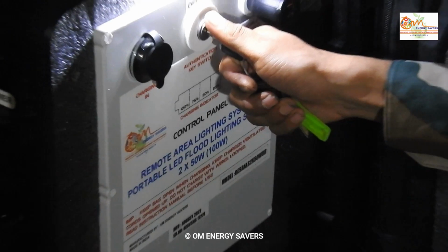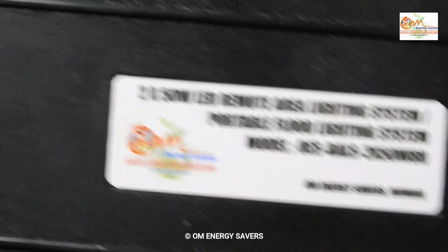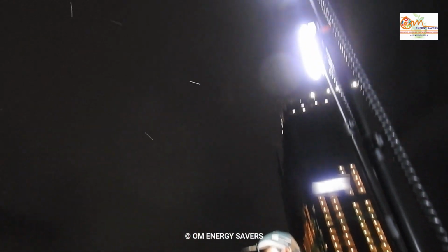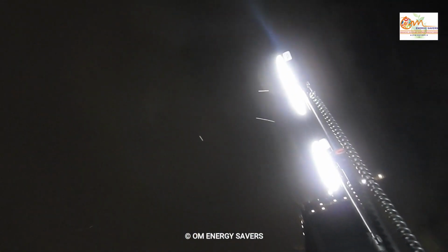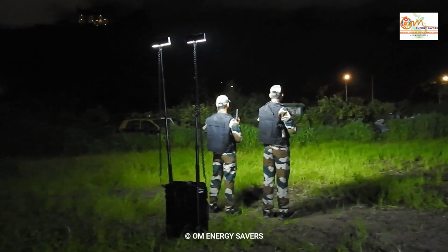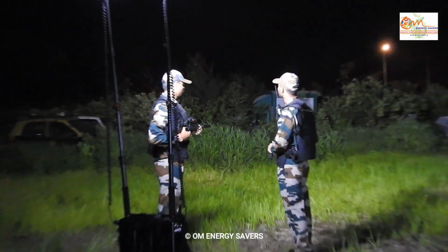The OES remote area lighting system plays a crucial role for the Indian Armed Forces, including the Indian Army and Border Security Forces, by significantly enhancing their operational capabilities during nighttime. This advanced lighting solution is particularly valuable for patrolling and surveillance activities in critical tactical operations, where visibility is paramount.